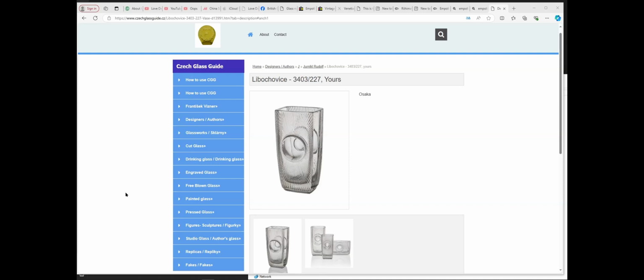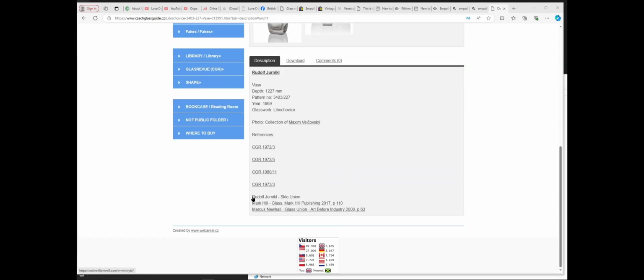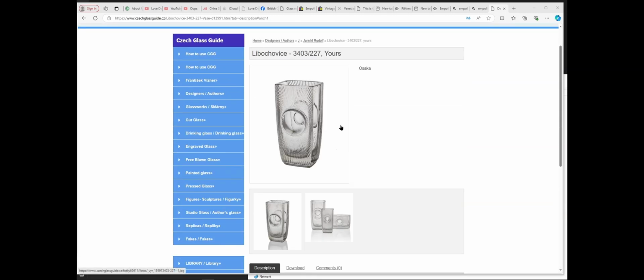So after a quick dig through the Czech glass guide, I found it. It's designed by Rudolf Jernicki, Sklo Union, but it's made by Libachovice, 1969, and it's called Osaka. Dun, dun, dun. So I wonder if that's to do with the rising sun and all that business, because if it was painted red with red bursts on white, then it would be like the Japanese flag. But anyway, this is what it is, 1969, and I've never seen one.